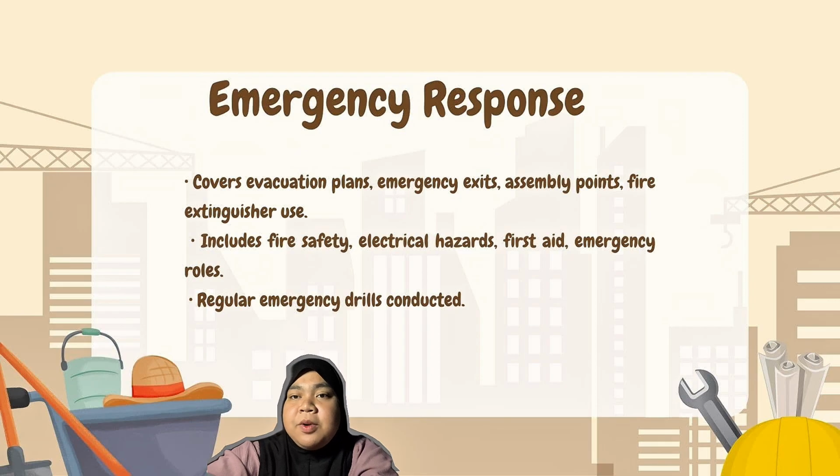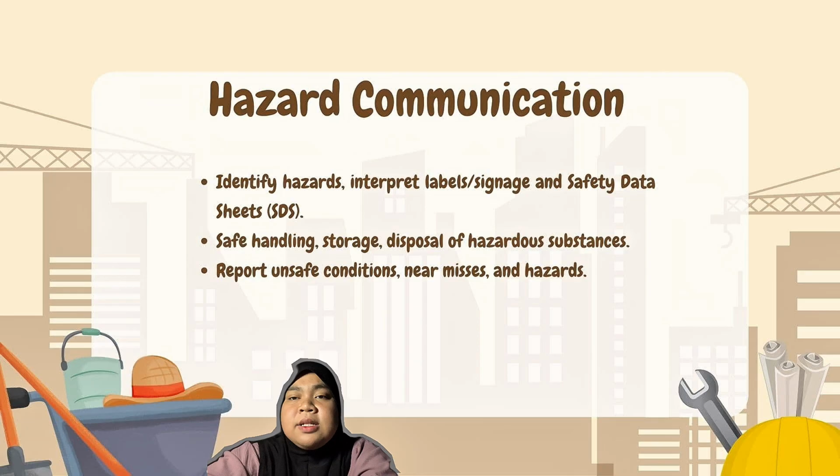Second, emergency response. This covers evacuation procedures, the use of emergency exits and fire extinguishers, and awareness of assembly points. It also includes training on fire safety, electrical hazards, and first aid. Regular emergency drills are conducted to make sure everyone knows what to do in a real situation. Third, hazard communication. Workers learn how to identify hazards, read safety labels and safety data sheets, and handle hazardous substances safely. They are also encouraged to report any unsafe condition or near miss immediately.